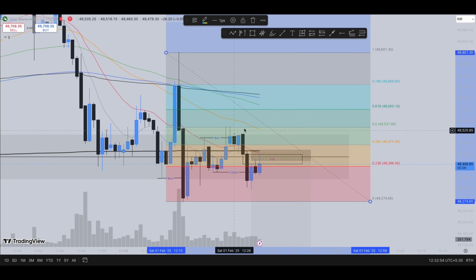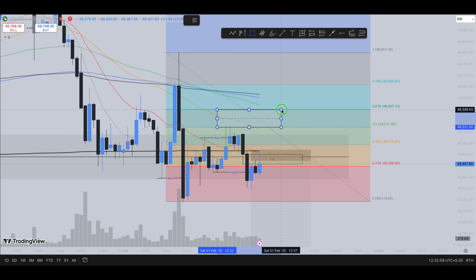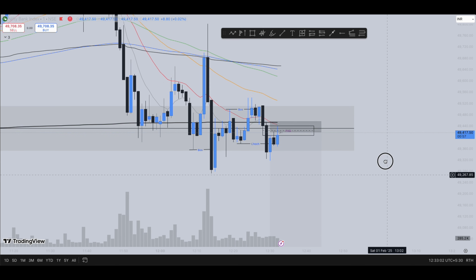And if you consider the fib levels, the common point between this and the common point between this, you can see clearly the market came, took resistance from these fib levels. Market couldn't cross this fib line, guys. You can see clearly. And market is trying to rally downwards.